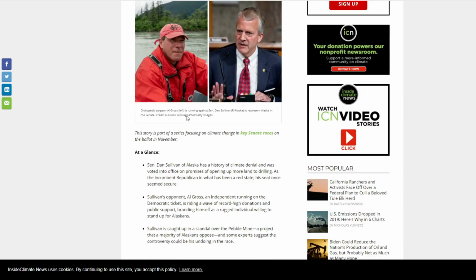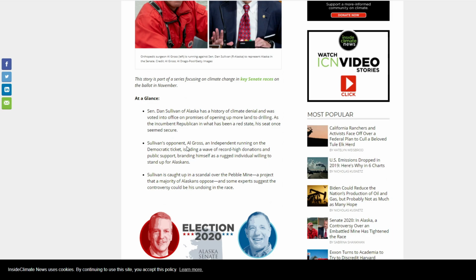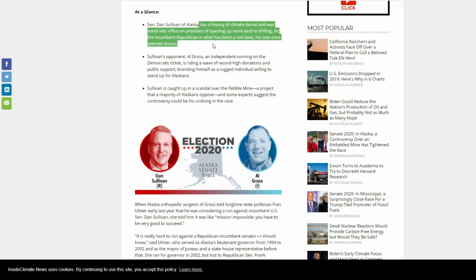So I'm going to go through it at a glance, and basically I think the Alaska Pebble Mine is just going to be on the verge of this election. This election is important, and this is one of the things, if you're in NAK, that you really want to be keeping your eye on, looking at which senators are coming in for the Alaska Senate race. So Senator Dan Sullivan of Alaska has a history of climate denial and was voted into office on promises of opening up more land to drilling. As the incumbent Republican in what has been a red state, his seat once seemed secure.